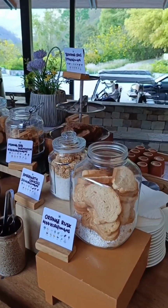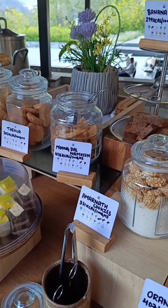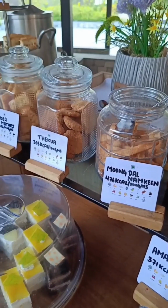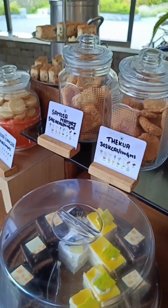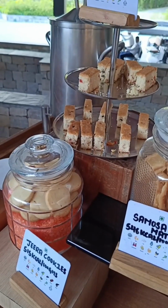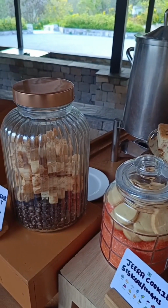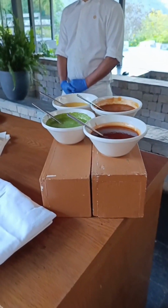As we go, you can have a look at the various cookies that they have. They place various famous local snacks like the tekua, which is famous. I loved it. And then you can also try something called jeera cookies, which is not that high in fat and calories. They have a special masala tea, which is the local Pahari tea that they serve. It's splendid.